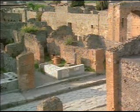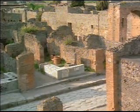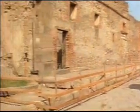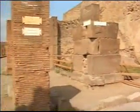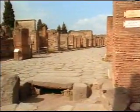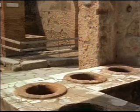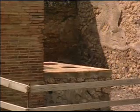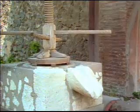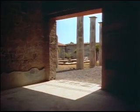In fact, you could even use your house as an extra source of income. Ground floor rooms that faced the street were often used as shops and rented out by the owner. In several of the houses, we see wine and olive presses, indicating lucrative cottage industries run right from these elegant homes.